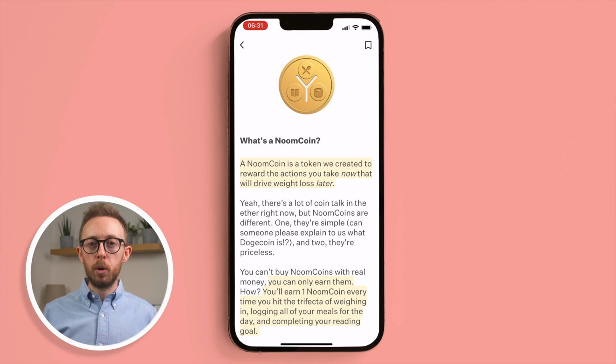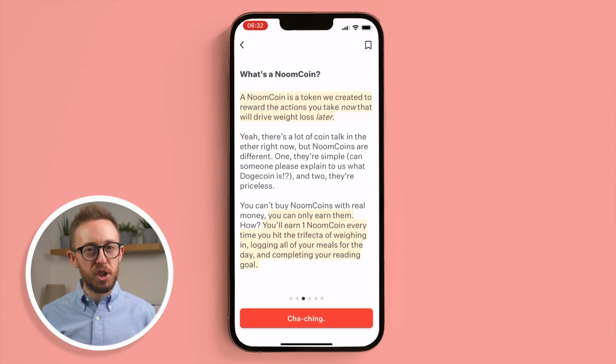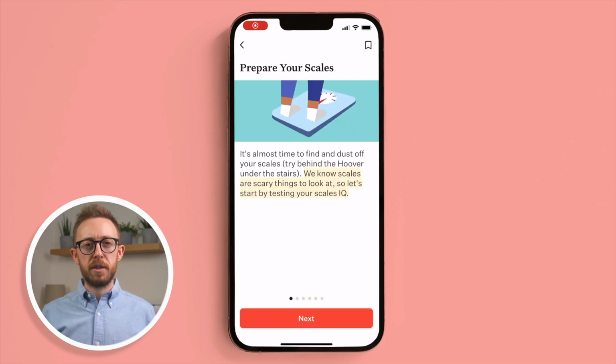By hitting your goals, Noom will reward you with Noom coins, adding an element of gamification. However, much to the frustration of some users, Noom coins can't be spent on anything. They're just a visual representation of your consistency over time. Compared to other apps, Noom presents itself as very science-heavy.